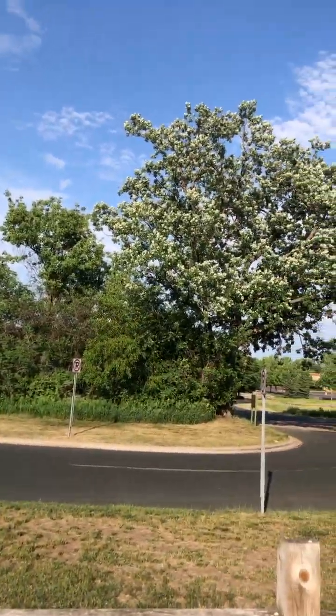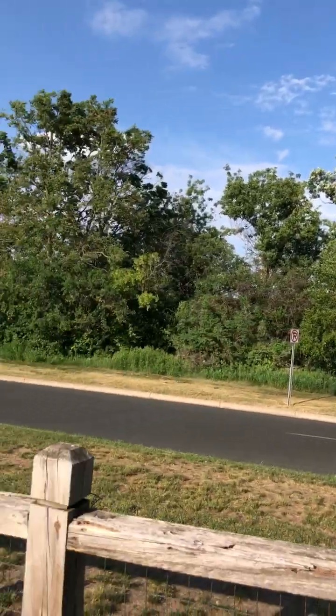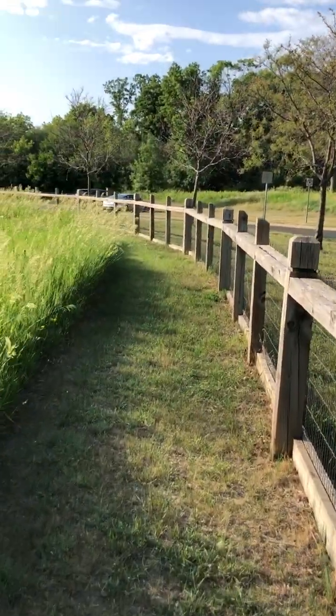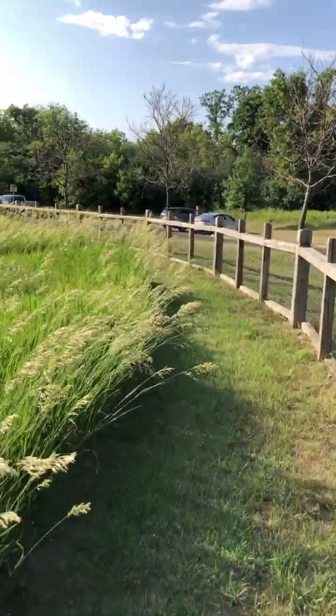Obviously that is just oak trees and various native wildlife. Like, here's a good one. Look at that nice big oak tree. I love oak trees. They are sacred. They were sacred to the Druids, and they are sacred to me. Let's just keep walking around here. We'll loop back around.